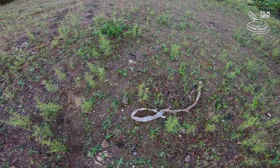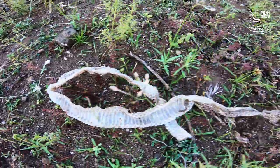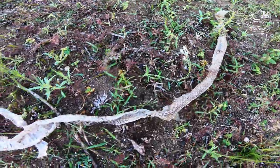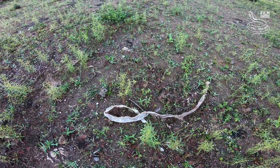Till now, no luck with snakes, just the snake skin. I'm not sure which snake it is, but at least some snakes are probably around.